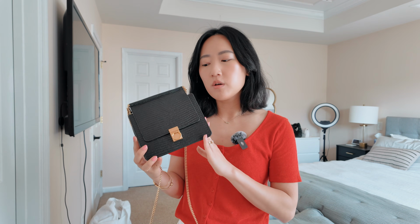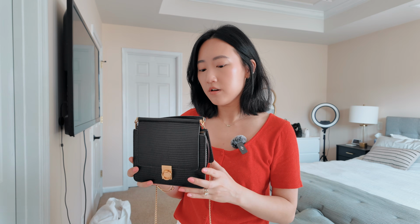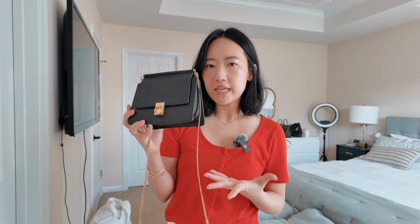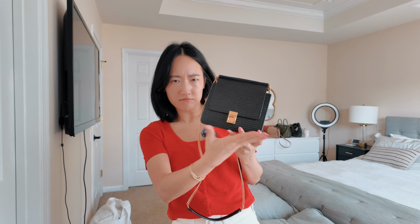From the look of it, you could probably tell that I don't use this as a day-to-day bag or anything like that. I didn't buy it for that purpose either. However, I strictly use this only as a dinner date bag or night out bag. It definitely gives off evening bag style, right?